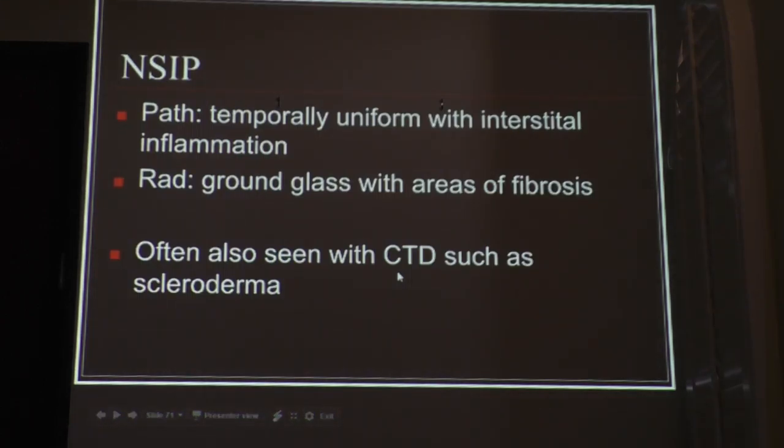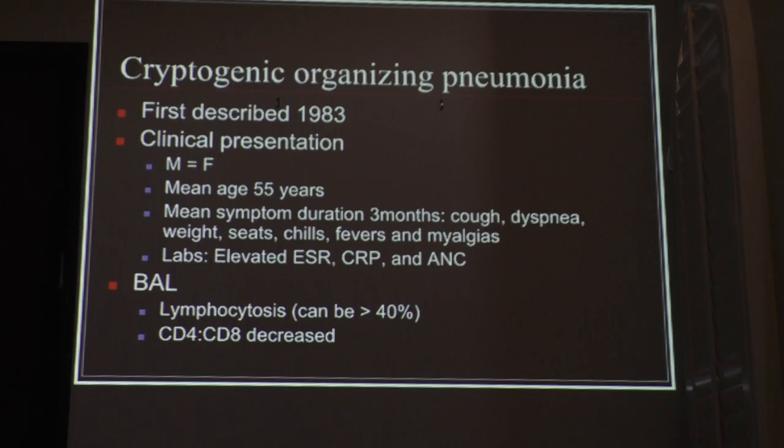Non-specific interstitial pneumonitis. So inflammation, histology, you see ground glass with areas of fibrosis, and you can actually see this condition coexisting with connective tissue diseases like scleroderma. Remember when we reviewed rheumatology, I told you that this is one of the complications. So if you see on your boards either they mention NSIP or the word scleroderma, you think about this type of pulmonary disease.